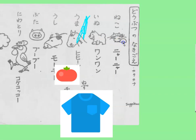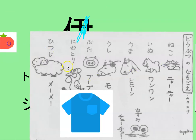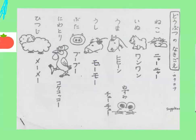Okay. But also animals don't speak Japanese. Here, I'll move this off the screen so you can see. Animals don't speak Japanese. They speak a different language. Okay. So they speak a foreign language. So animal sounds are all going to be in katakana.